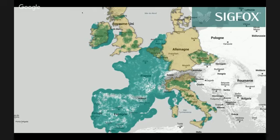Ireland is going really fast. Italy is going very fast as well. Czech Republic is going very fast as well. UK, we are deploying it right now. Germany, we are deploying it right now. We're going to announce stuff in the coming months. Denmark is deploying right now.